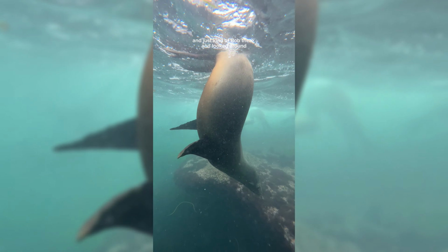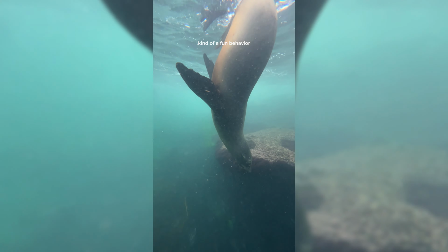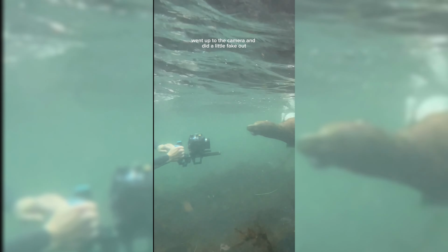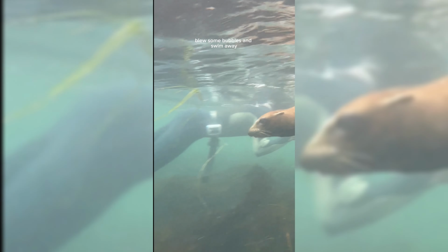This one came over and put their butt in the air and just kind of bobbed there and looked around. Kind of a fun behavior, not sure what it means. This young pup had fun with Sunny's camera. Went up to the camera and did a little fake out and blew some bubbles and swam away.